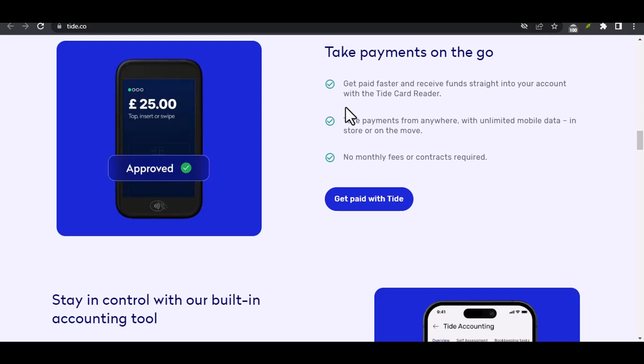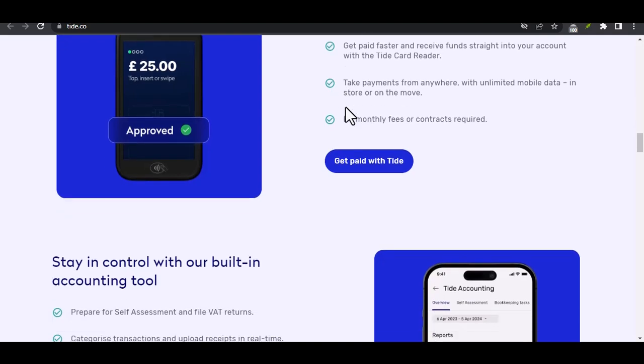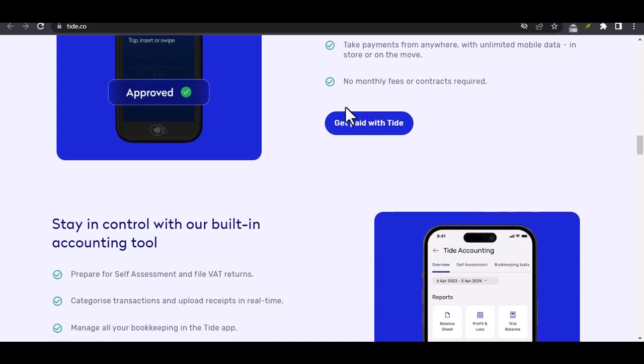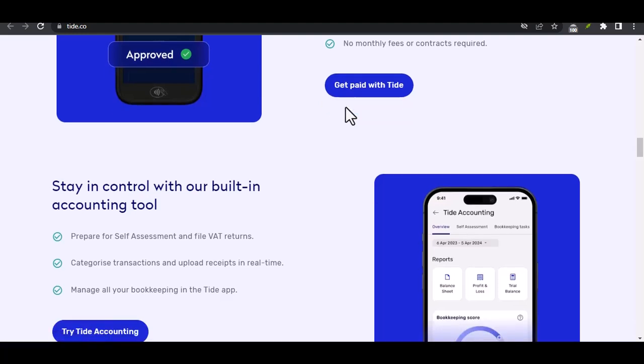However, Tide may not be the best choice for businesses that require in-person banking services. Need a high level of personal service. Have complex financial needs.